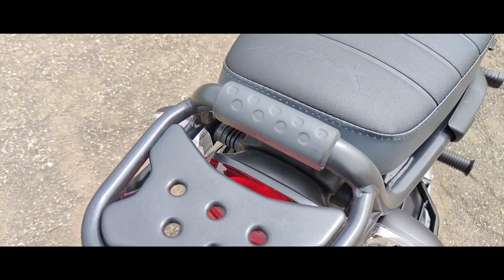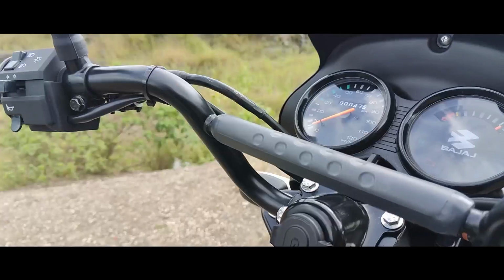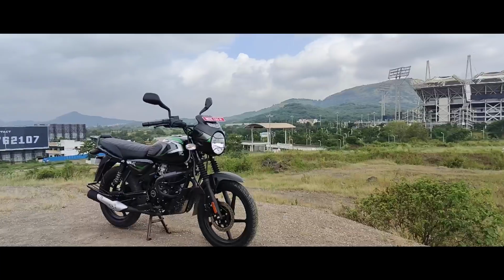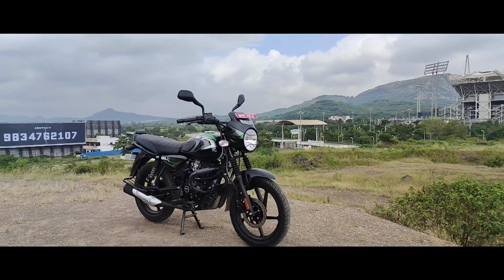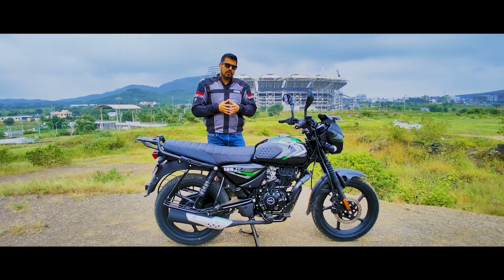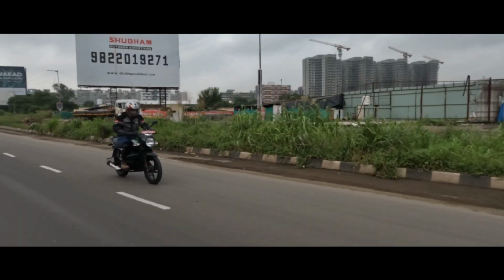You also get these rubber moldings on the grab rail, the crash guard, and on this brace on the handlebar as well. Now this motorcycle, while minimalistic, is built for durability, for rugged use, and for frugality. And how well does it perform? Well, I took a test ride of this motorcycle and I have some observations to share.